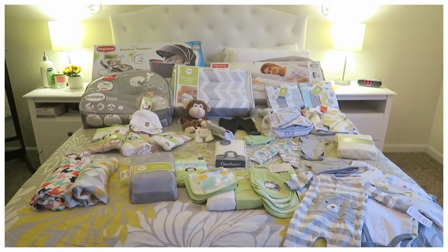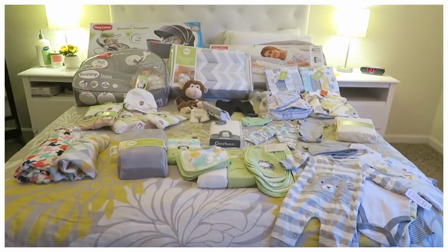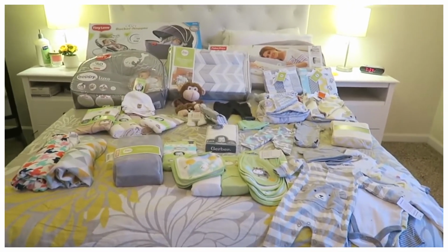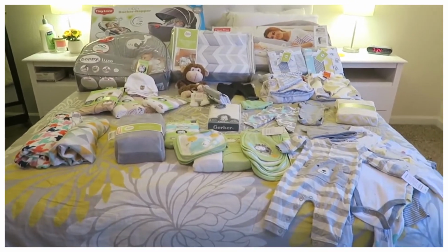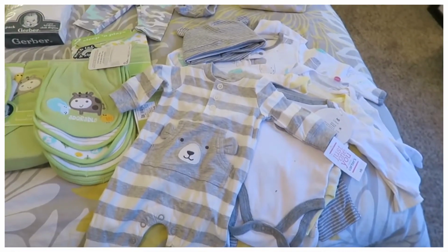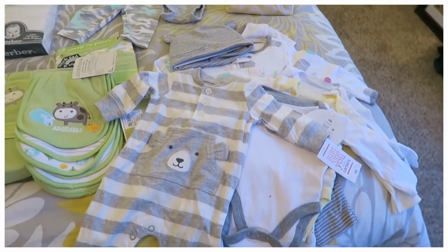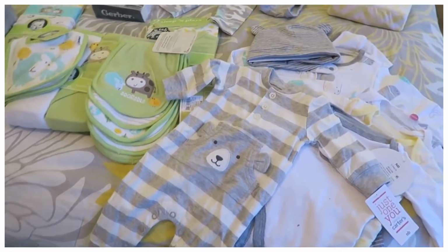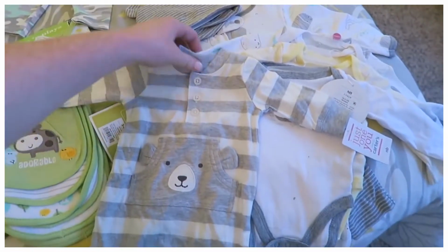This was not bought all in one shopping trip. Some of them were gifts, and I will go through and explain who got what, when, where, and all that stuff. But I guess I'll go ahead and start over here. The main thing that you're gonna notice is that we don't have hardly any outfits so far. So this is literally pretty much all the outfits that we have.